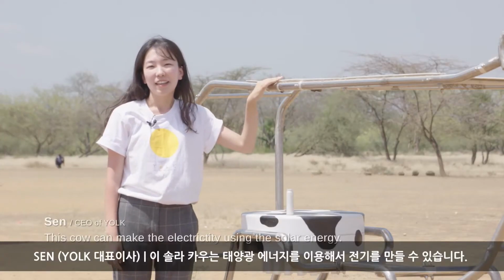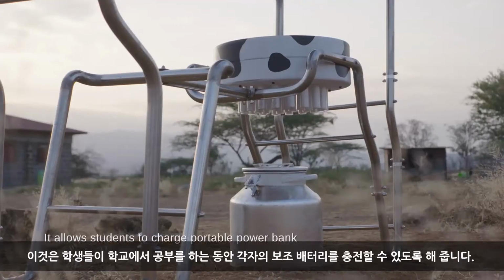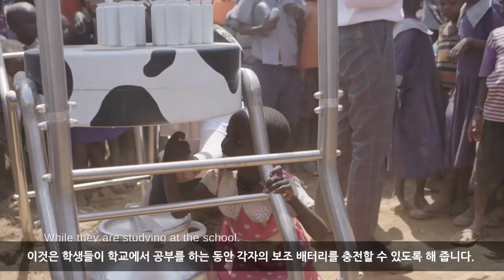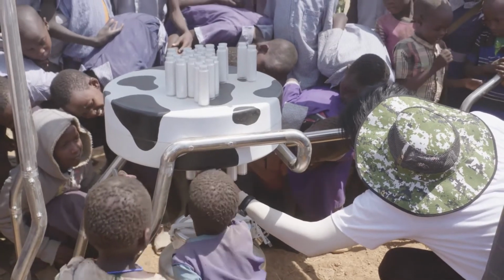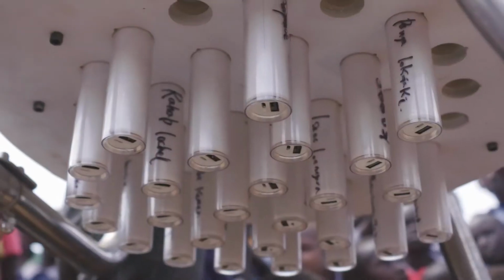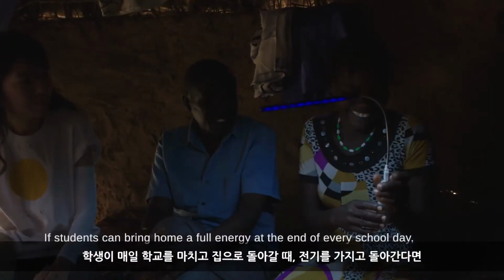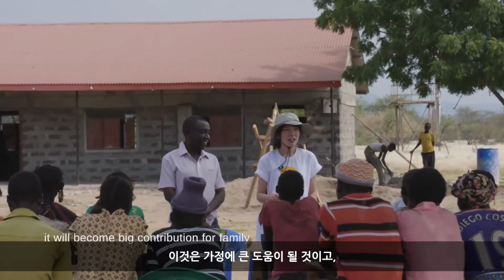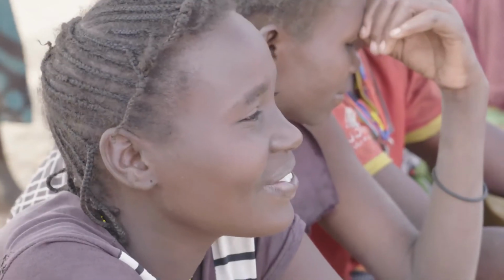This cow can make electricity using the solar energy, and it allows students to charge their portable power batteries while they're studying at the school. If students can bring full of energy at the end of every school day, it will be a big contribution for their families and motivate parents to send their children to the school.